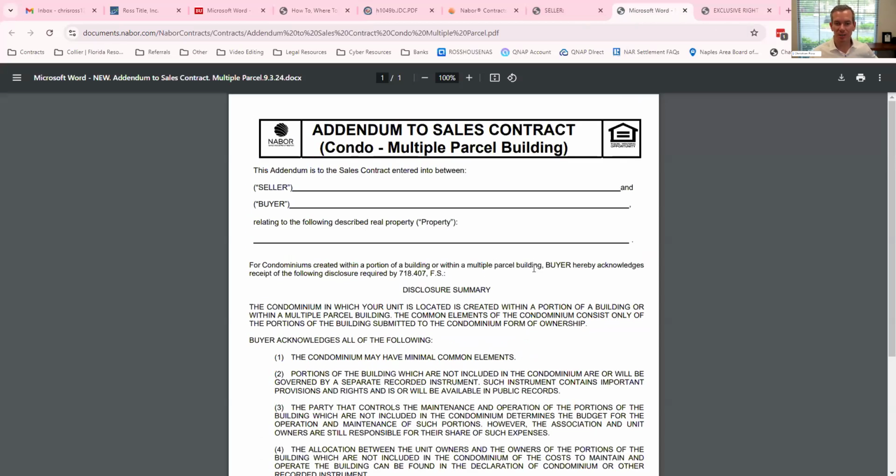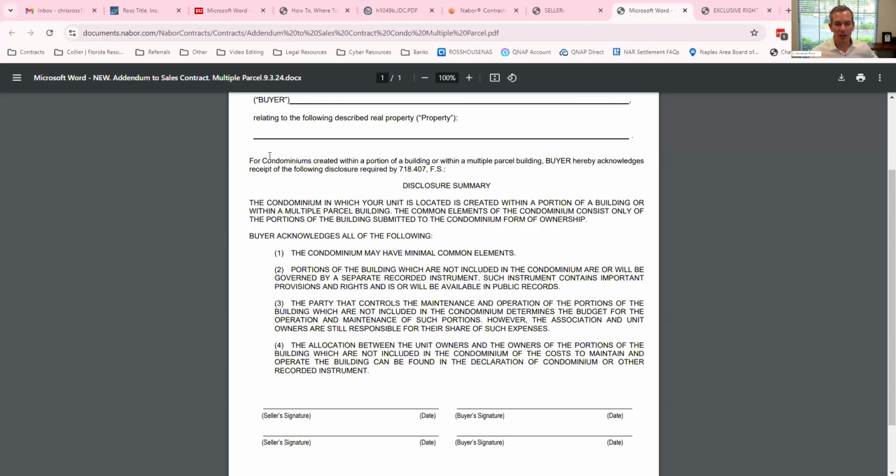Here it is. So this is the addendum to sales contract, condo multiple parcel building, for condominiums. So this is only for condominiums created with a portion of the building or within a multiple parcel building. Buyer hereby acknowledges the following. Condominium in which your unit is located is created within a portion of a building or within a multiple parcel building. The common elements of the condominium consist only of the portions of the building submitted to the condo form of ownership. So what they're trying to say is those amenities may or may not be a part of your common elements. I guess there have been some pretty tricky deals, especially if there was damage or foreclosures, and they realize someone else actually owns the pool and the clubhouse. So this is supposed to kind of clarify that.